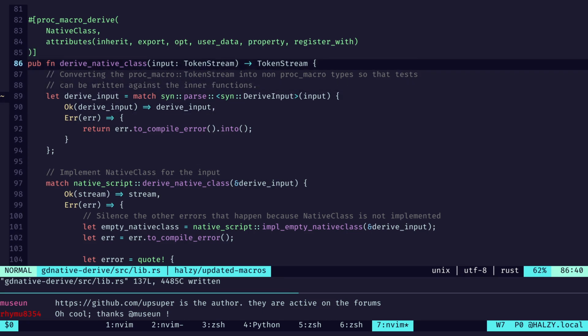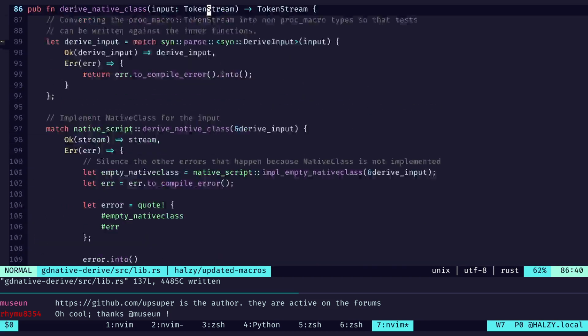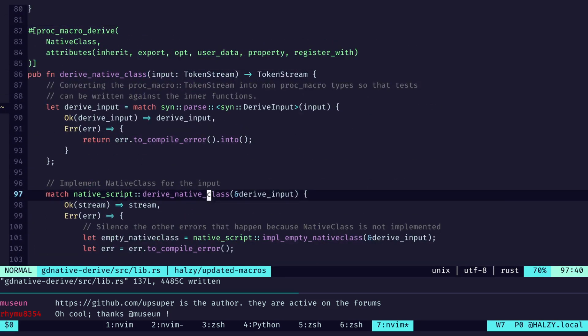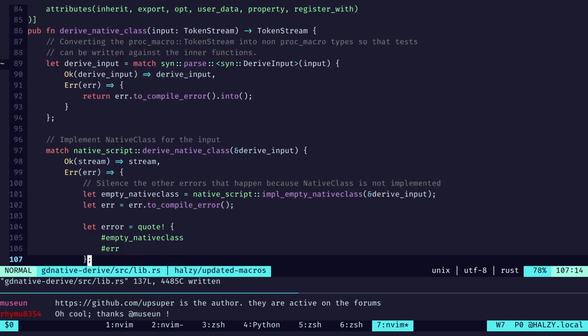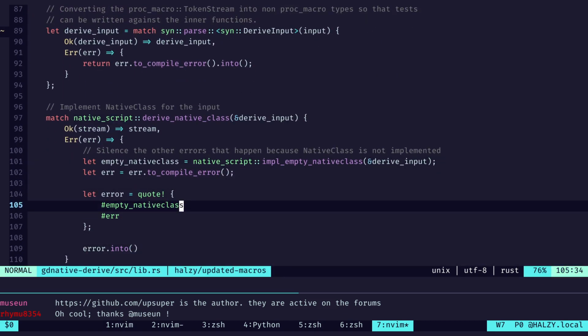I mean, part of me wants to still push this into that inner function just so that the error can be returned in a consistent way. Let's see what happens here. Ah, we have to give the empty native class in this case.